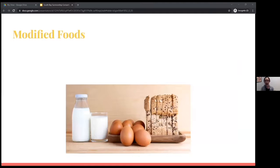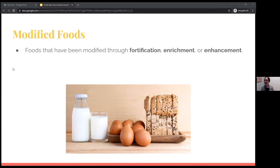So the next category of functional foods is modified foods. So we just talked all about conventional foods, which is just foods in their most natural form. So now we'll talk about modified foods, which is kind of the opposite. It's foods that have been modified. And the processes of modifying foods are known as fortification, enrichment, or enhancement.